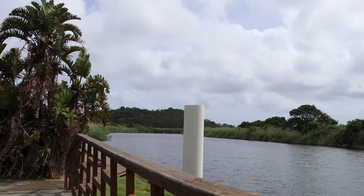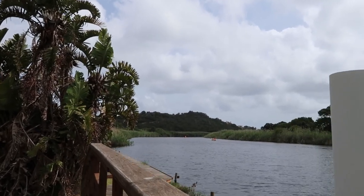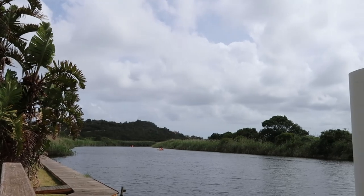In part 11, we travel to the beautiful wilderness and stay at Sanparks Ebb and Flow. So come along and enjoy the journey with us.